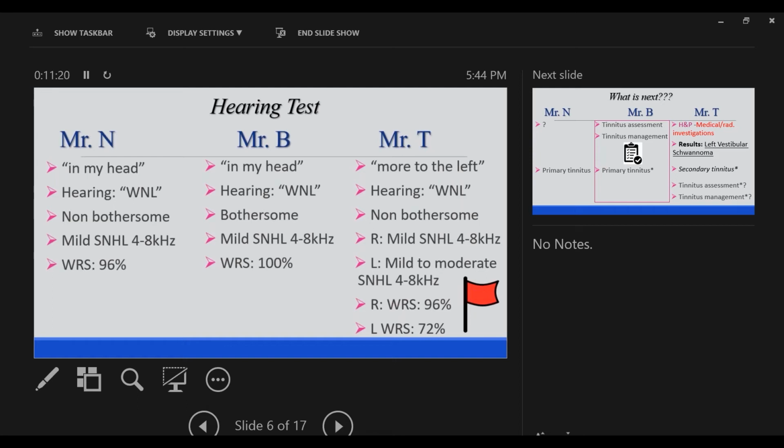So let's say I did not do word recognition. I could say fairly that maybe it's just a bilateral hearing loss. Maybe it's test-retest. It might be both mild or whatever. But when I do word recognition, now it's a red flag. There's more than 20% difference between the right and the left side. I am concerned now about Mr. T. Okay, so where do I go from here?